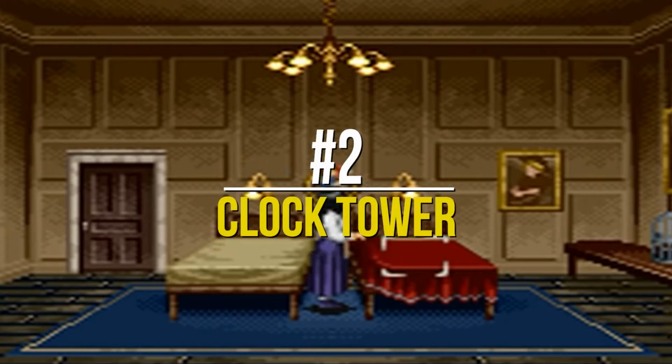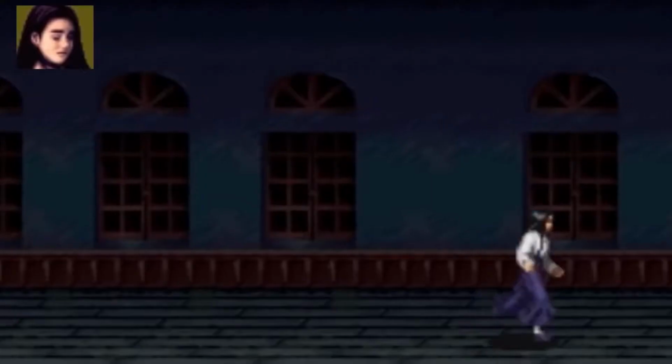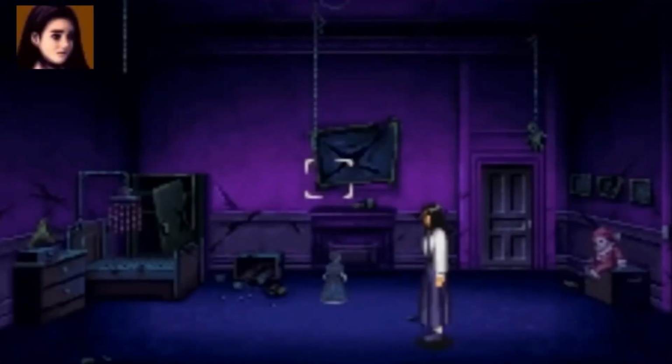Number 2. Clock Tower. Clock Tower on the PlayStation is the second game of the series, but the first to make it across the Pacific. Its localization was likely due to the success of the first Resident Evil, which was released the year before.